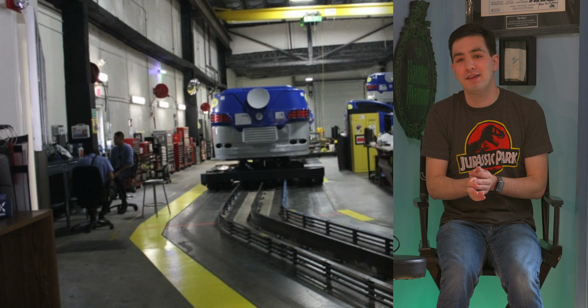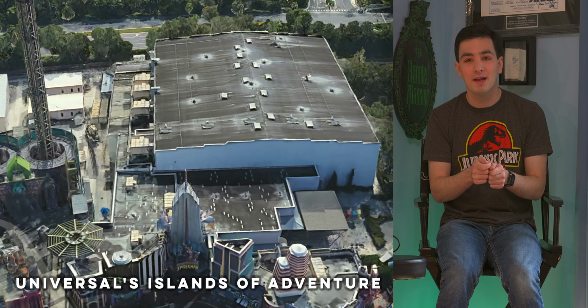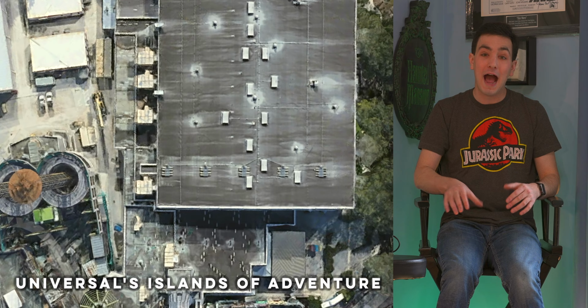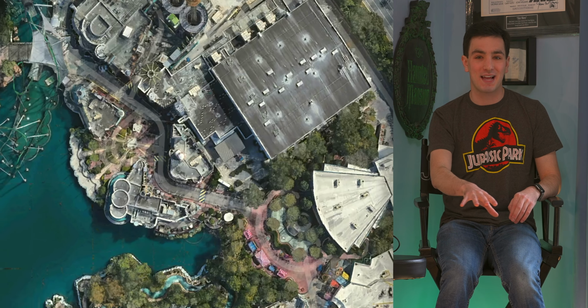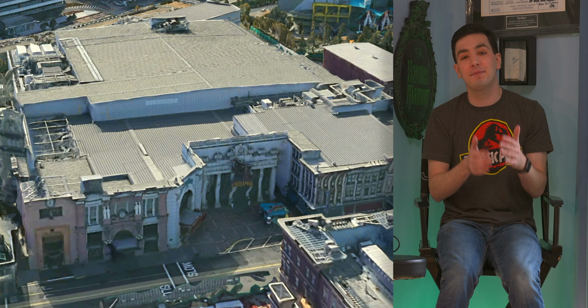One of the problems with the initial design of these vehicles was the space that the attraction took up. It had to be huge because of how large the vehicles were, how big the queue was, how big the sets were, and how far away they needed to be from the vehicle to make them convincing.